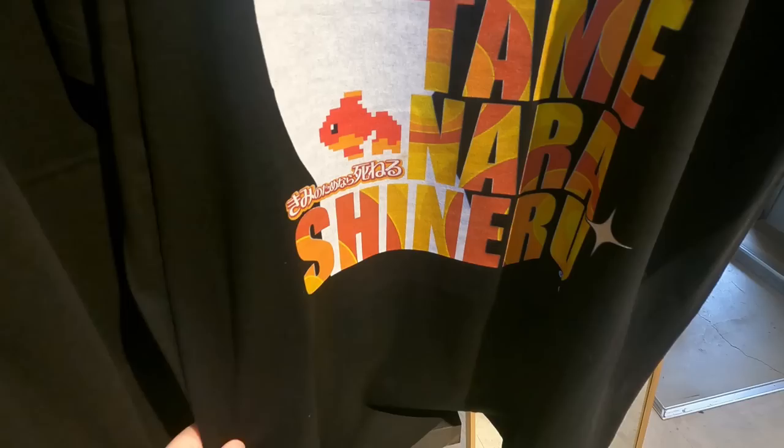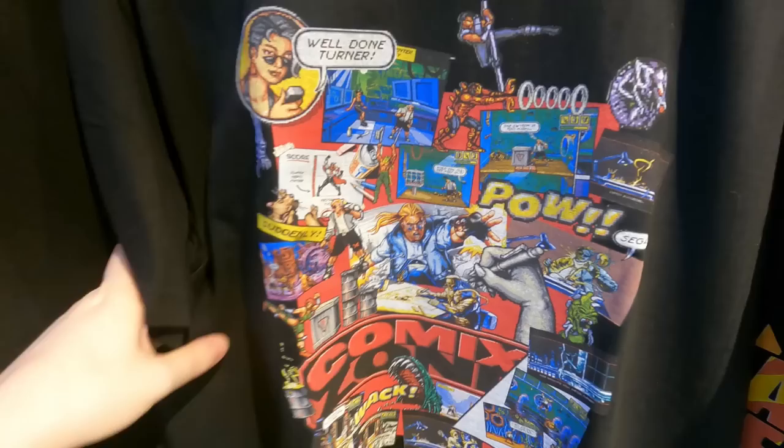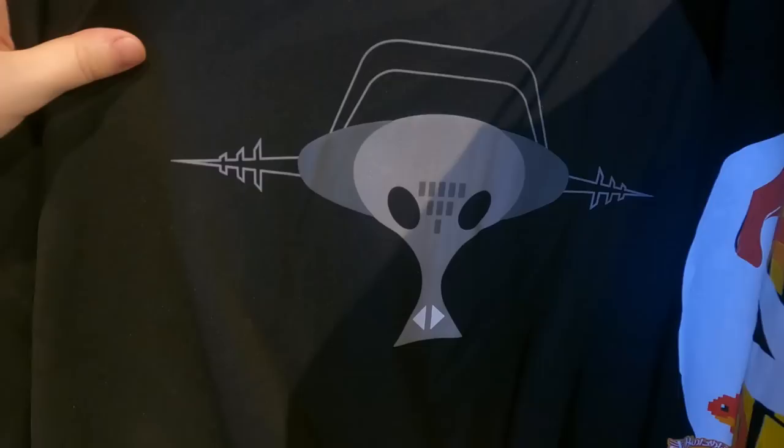I actually ended up picking up a Comix Zone t-shirt, which I thought was so cool. Because when do you ever see anything related to Comix Zone? Like, never. So I was like, okay, yeah, I need to pick that up. And this, also pretty cool, a jacket with the Jet Set Radio Future logo on the front and design on back.